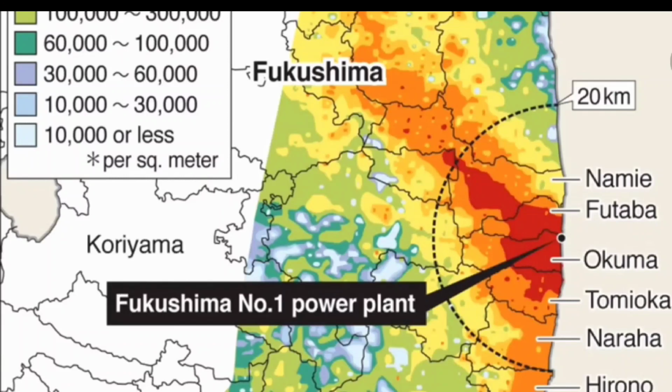But you must understand, iodine does not travel alone. It has an 8-day half-life. 131 does. But it is not traveling by itself. This is a marker. This is to give you a rough guesstimate of what areas received the other radionuclides that were released. There is no containment area that they could say is safe.